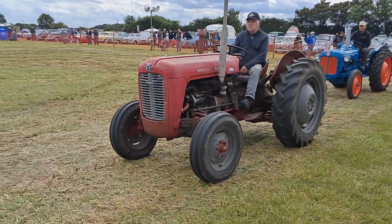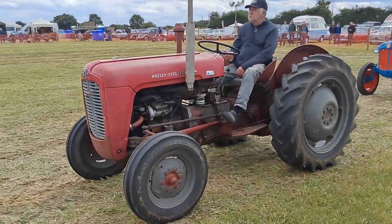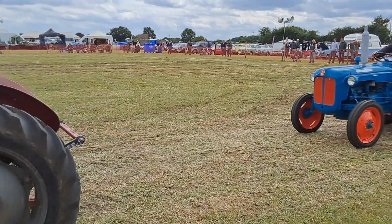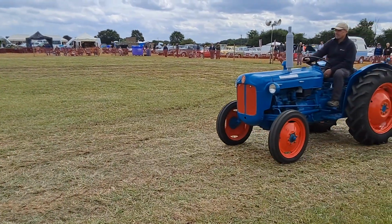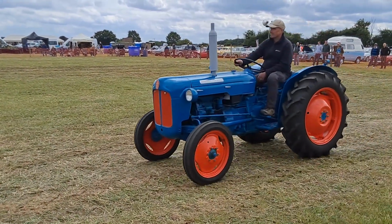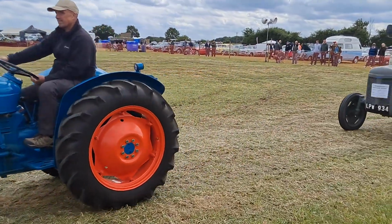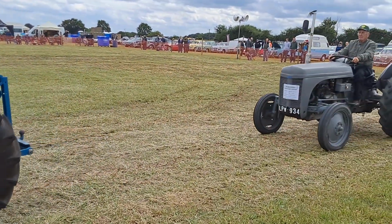So he knew the importance of mechanisation for farms. He knew the hard work it took, and he put his knowledge and efforts of mass production that he pioneered for the Ford Model T into producing the Ford Model S tractor.